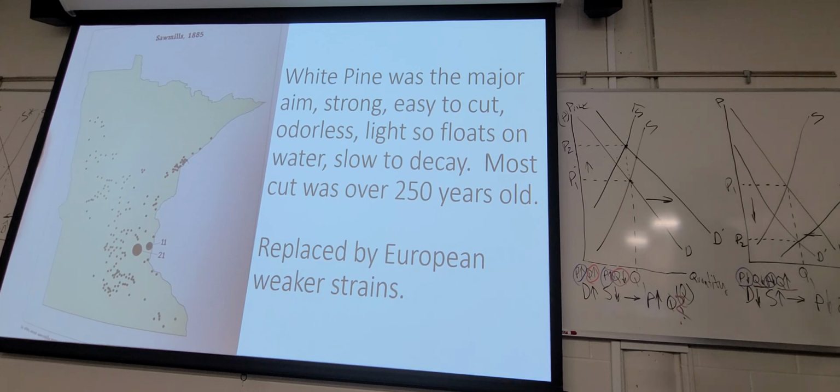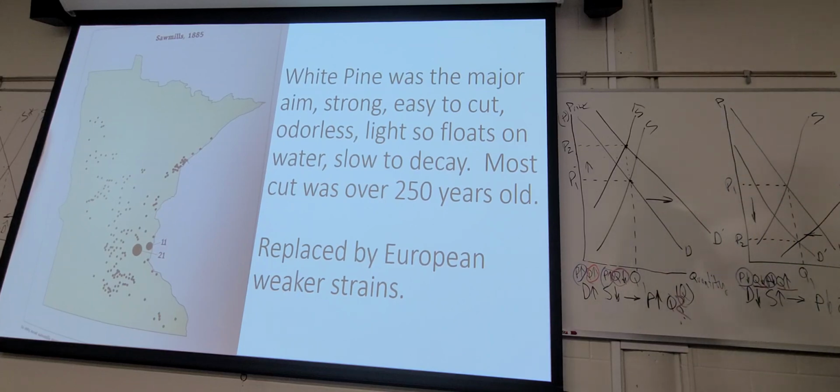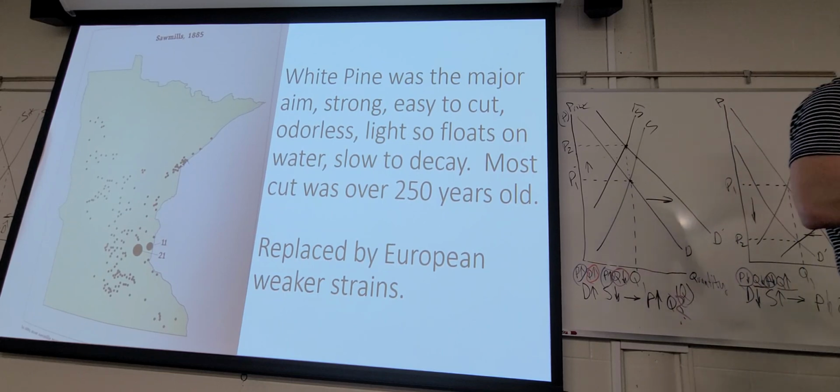dying off from disease. Through time, the white pine was replaced by weaker European strains, just because they grew a little quicker, and we're trying to get the supply back up because it's tough to rapidly replace trees that have 250 years of growth in them, right?